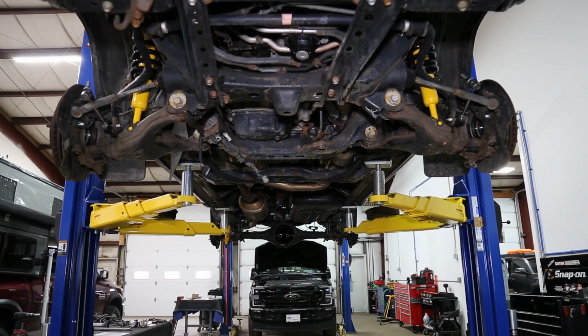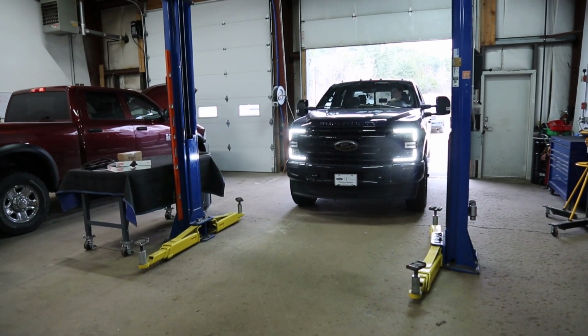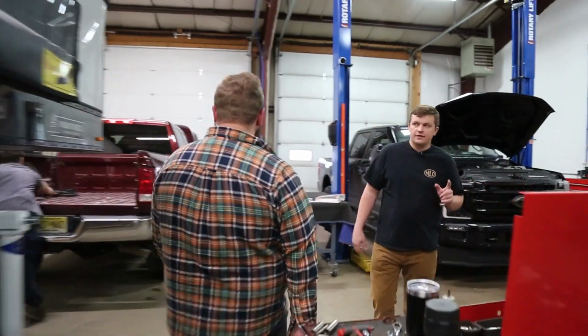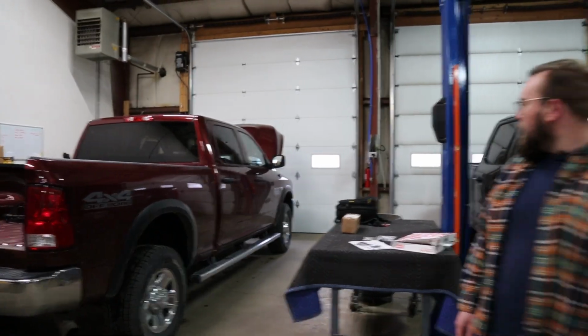And we have a big old Ford here for some stuff that we'll let you know about a little bit later. See, we're getting a Hawk side dinette installed on this 2500 Ram here right now.